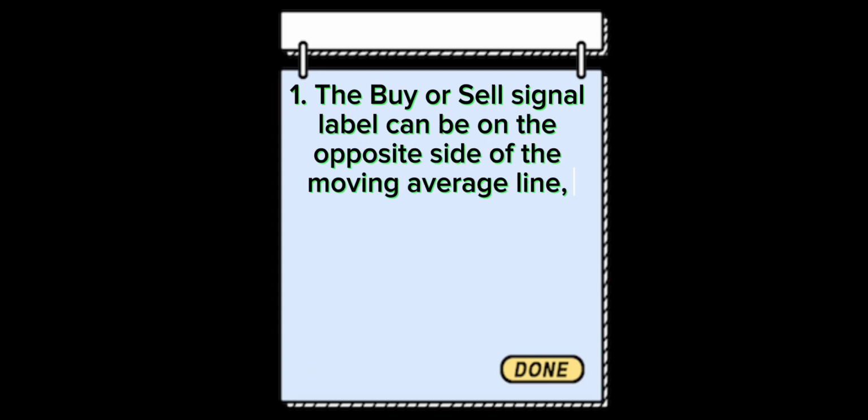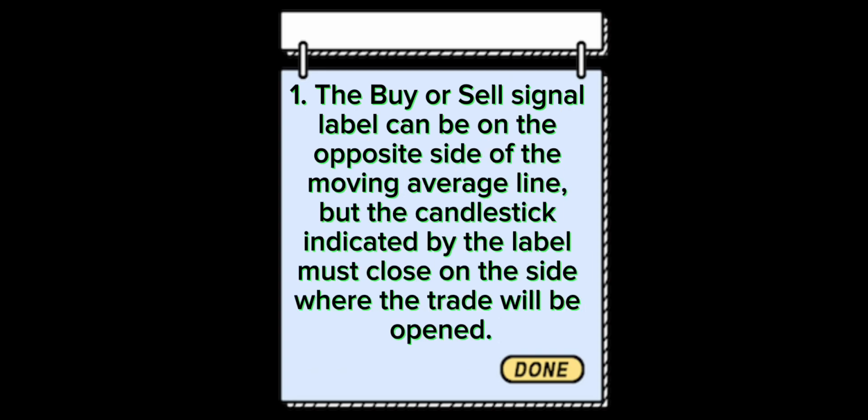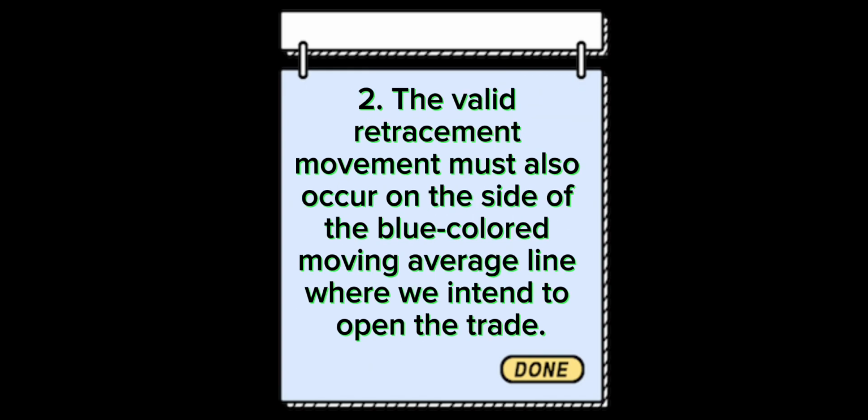Let me summarize briefly. 1. The buy or sell signal label can be on the opposite side of the moving average line, but the candlestick indicated by the label must close on the side where the trade will be opened. 2. The valid retracement movement must also occur on the side of the blue-colored moving average line where we intend to open the trade.